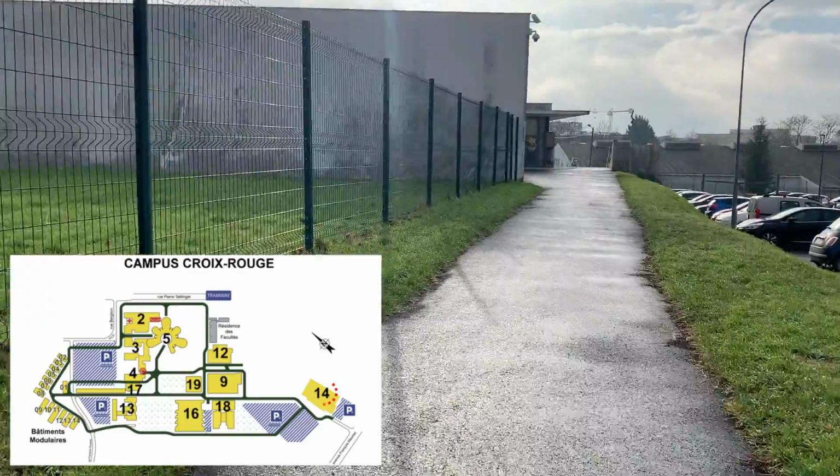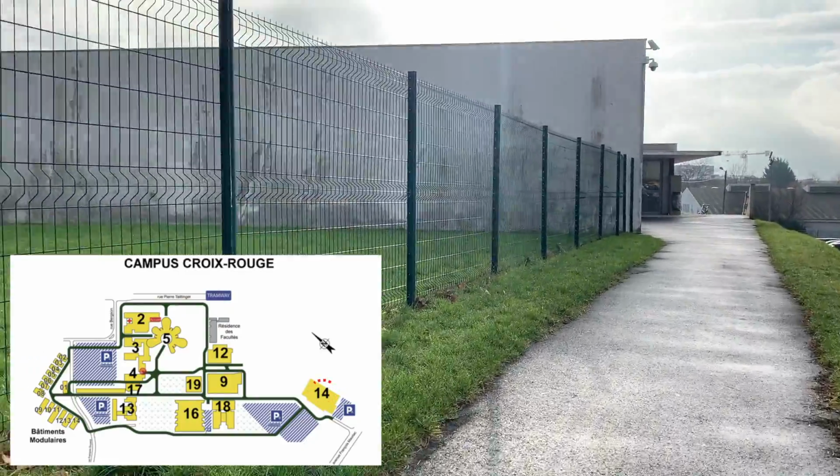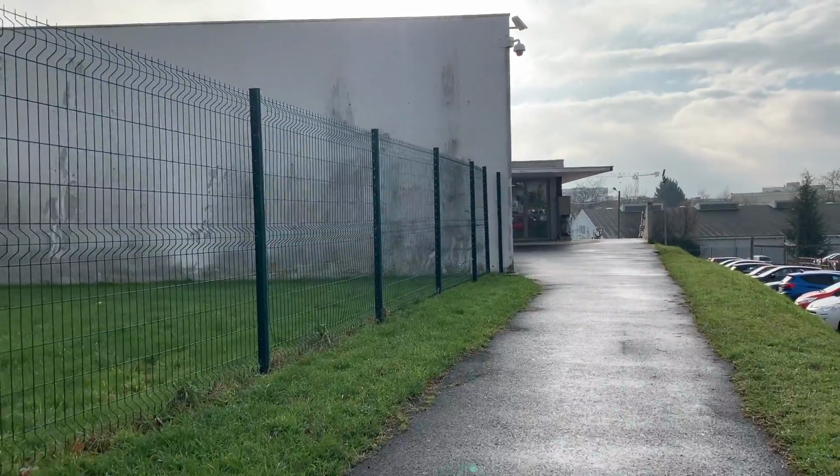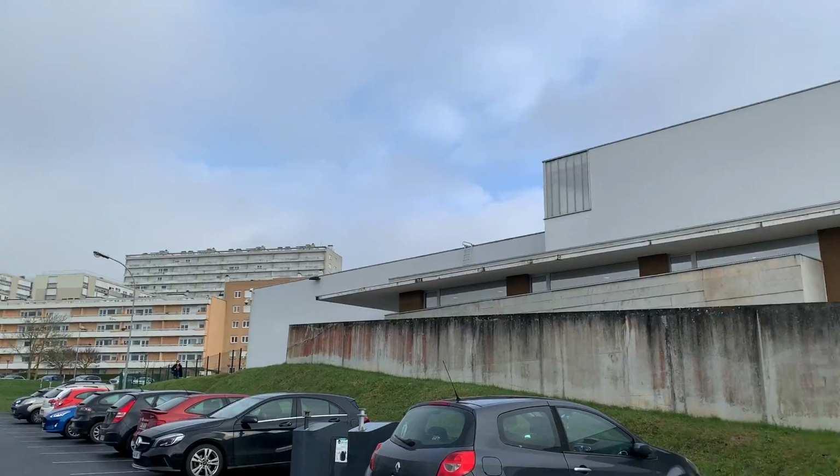Alright, so now we're on our way to the University Sports Center. There are a lot of different physical activities that go on in this building thanks to the staff that work for SWAPS, or the Service Universitaire des Activités Physiques et Sportives. Today, there was a badminton workshop going on.